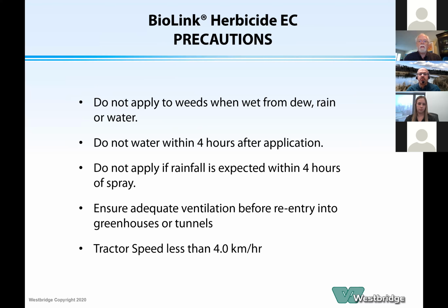Generally, it's going to be in the plant and working within a few minutes, but we just have this as a precaution. If it's a hot, sunny day, sometimes you can drop down to 2 hours before a rain event. But generally, if you've got a rain event coming, it's usually cloudy, so we want to have that four-hour interval. Ensure adequate ventilation if you're using this in greenhouses or tunnels.